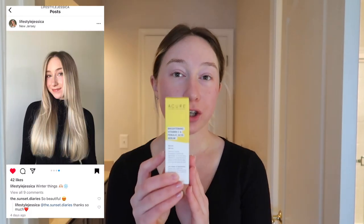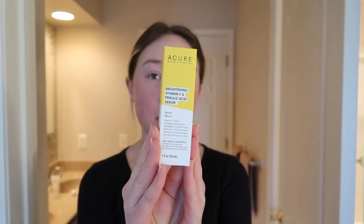Brand new product that I recently just got is the Acure Brightening Vitamin C Serum. I really like this brand. I feel like they have pretty good ingredients. It says on the packaging they're paraben-free, sulfate-free, mineral oil-free, petrolatum-free, formaldehyde-free, cruelty-free.